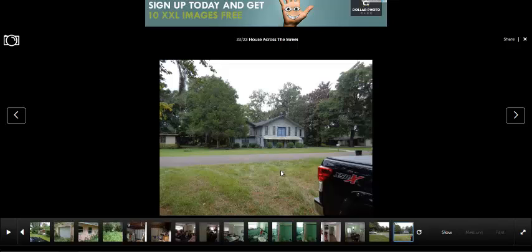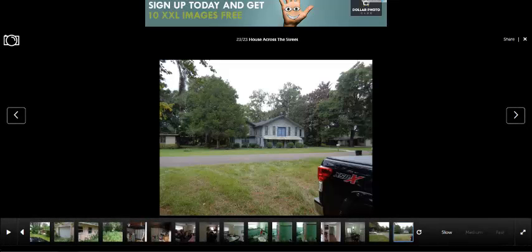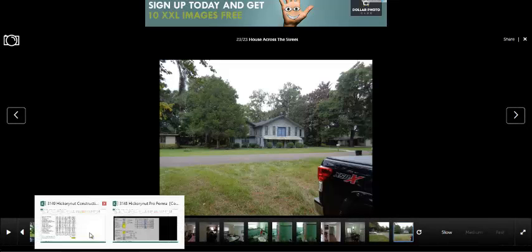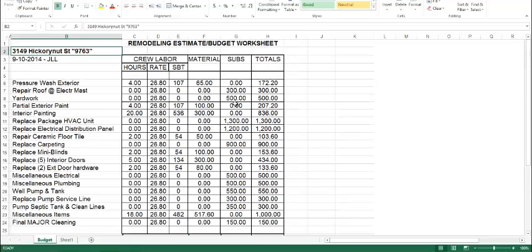Of course, you should never buy for appreciation. You should buy for cash flow today. And with that said, let's go to the pro forma and see what kind of cash flow is available here. So to be able to analyze the cash flow, we first have to look at the cost of the remodeling.